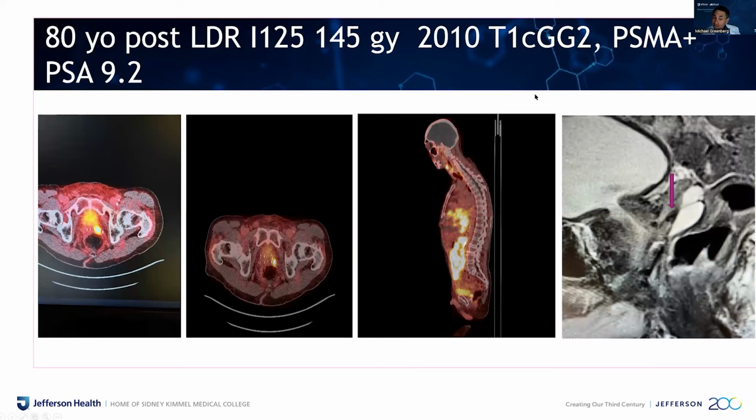Well, this does happen, not uncommonly. So this is another gentleman, 80 years young, who had a low dose rate iodine 125 seed implant many years ago, 2010, for early disease, fairly low grade, grade group 2. And he presented with a rising PSA, now 9.2, with a positive PET scan. Again, right at the edge of the seed line on the first of the 4 slides. You can see it on the second, and you can see it on the sagittal, the third, side to side, just at the tip of the prostate where the seminal vesicles would be.